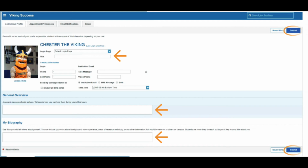When you scroll down, there are two options to check off. These options will allow students to schedule an appointment with you and view your profile by clicking on the ellipses next to your name on their Viking Success page that we went over earlier. There's also a spot for general overview and your biography. When you're finished with this part, click Submit and your progress will save.